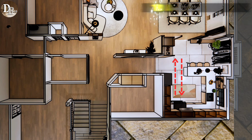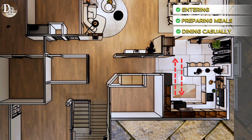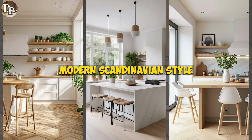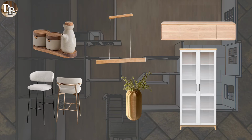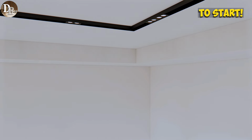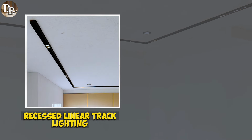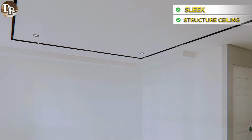Walkways are wide enough to allow easy movement, whether you're entering, preparing meals, or dining casually. This kitchen follows a modern Scandinavian style, creating a calm and inviting atmosphere. And here are some sample furniture pieces, just in case you're planning to update your own kitchen. To start, for this kitchen, you can keep the flat ceiling but add recessed linear track lighting and pin lights. This creates a sleek, structured ceiling feature.